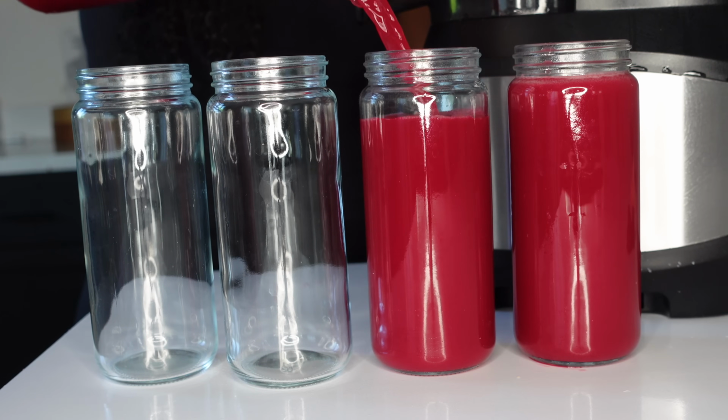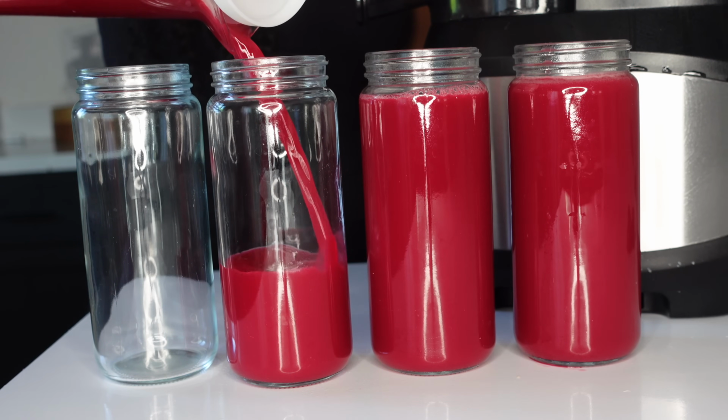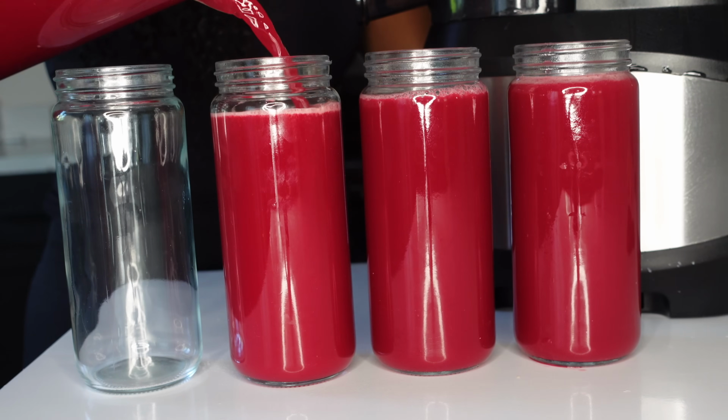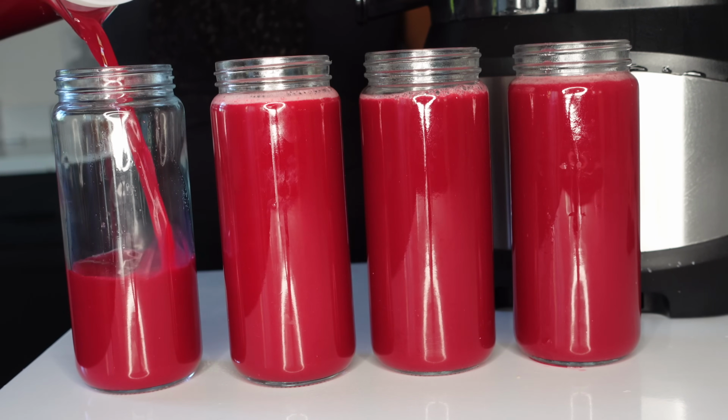So I definitely love drinking this in the morning, breaking my fast. After I take my vitamins and minerals and things, I still go in and drink one of these detox juices. It's very fulfilling, it's refreshing, and to be honest, perfect for summertime.